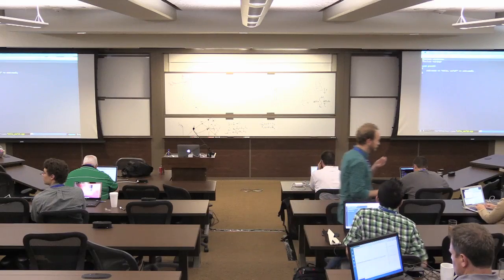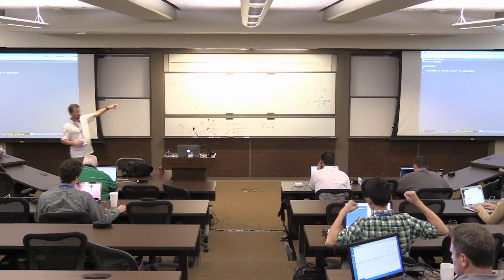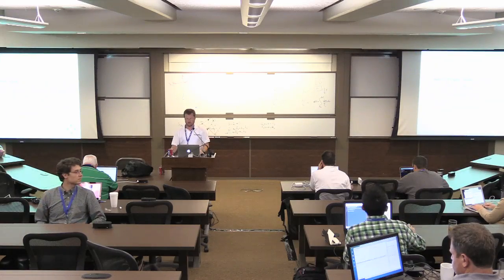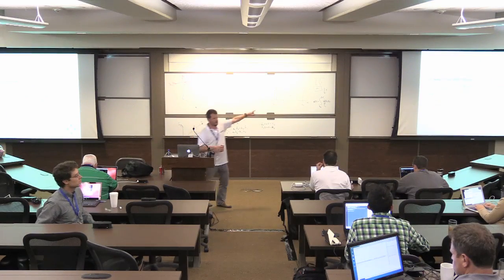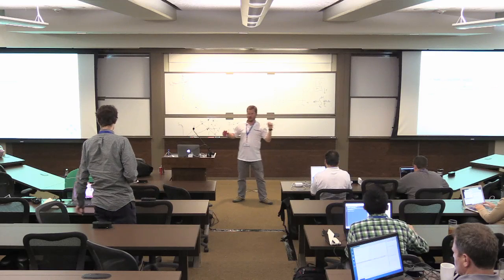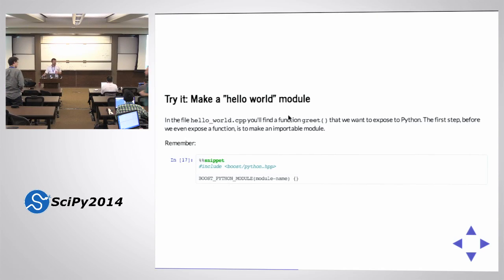Yeah, just to reiterate, the goal is to modify this file to be a Boost Python module you can then import into Python. So let me go back to the hints so you don't forget. This is all you need to do that. And if you have questions, just let me know. I need to get everybody on the same page. It doesn't need Python.h, it needs Boost Python.h.